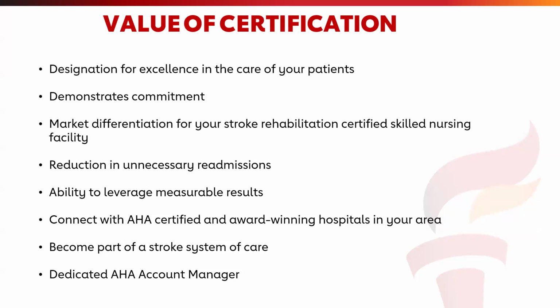So just to reiterate some of the things, the value of certification. Number one, it really is a designation for excellence in the care of your patients. It's a commitment that you put forward. Like I said, this is not just a one-time thing where you work to upload some documents. It's about you having a dedicated program in place, and that it's ongoing. And then it provides market differentiation for you amongst other skilled nursing facilities, letting them know that you have a certified stroke rehab program.